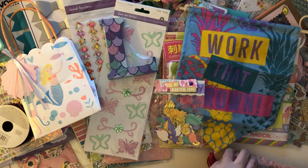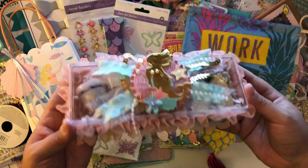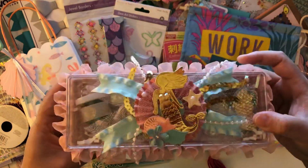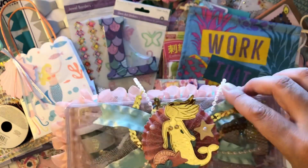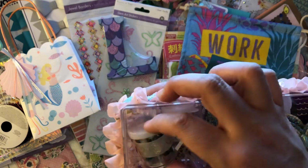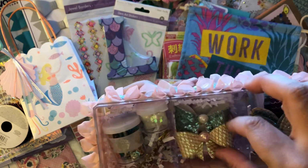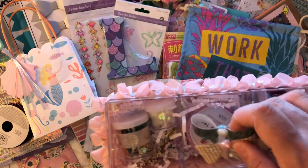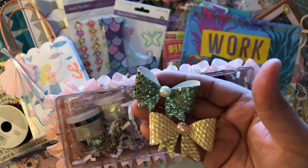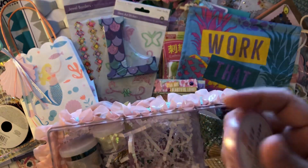You guys, she made me like this cute little box. Look at this. How beautiful is this? Look how detailed she made it. Look at the mermaid. And inside, she incorporated some goodies. She gave me some sequins, some clips. She made me some bows. And you guys, I am obsessed with this paper. I've seen a couple of you guys use it. I need it. I think it's in Hobby Lobby. I definitely need that paper.